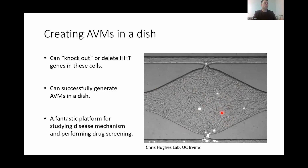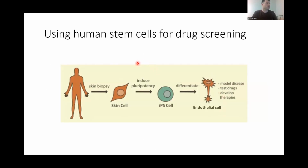And so going in accordance with this, people have started using what's called human stem cells, or iPSCs. So the way that scientists do this is they basically take a skin biopsy from a human. They take their skin cell, they basically induce it to become a stem cell. So they de-differentiate it back into a stem cell. And then using that stem cell, they'll then differentiate it into whatever cell that they're interested in. And of course, for us, we're interested in blood vessel cells.